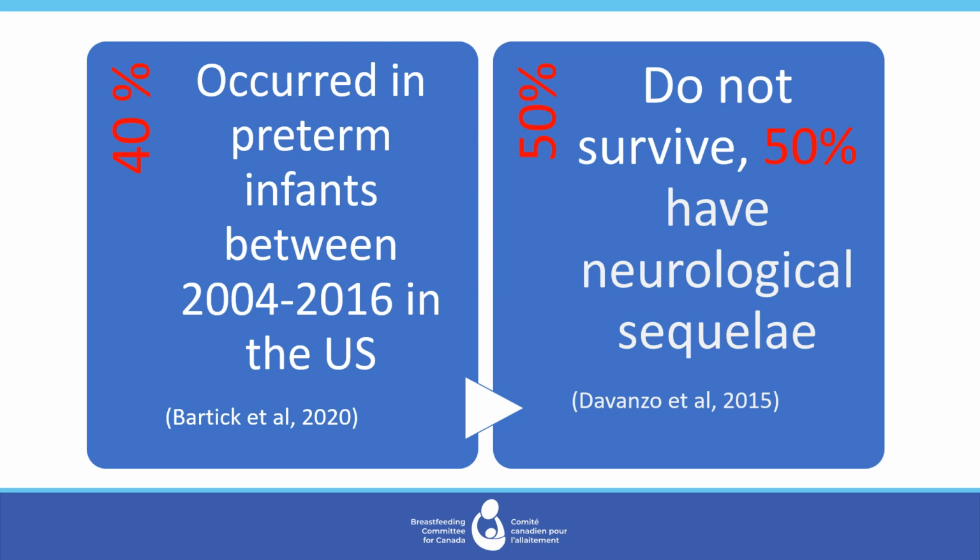Davanzo, in their study, gave alarming statistics: with sudden unexpected postnatal collapse, 50% of these children do not survive and 50% have long-term neurological outcomes. And there's a real movement, probably in the last 10 years, that with anoxic events there's infant cooling for 3 days. So these would be the babies that would definitely be included in infant cooling procedures.